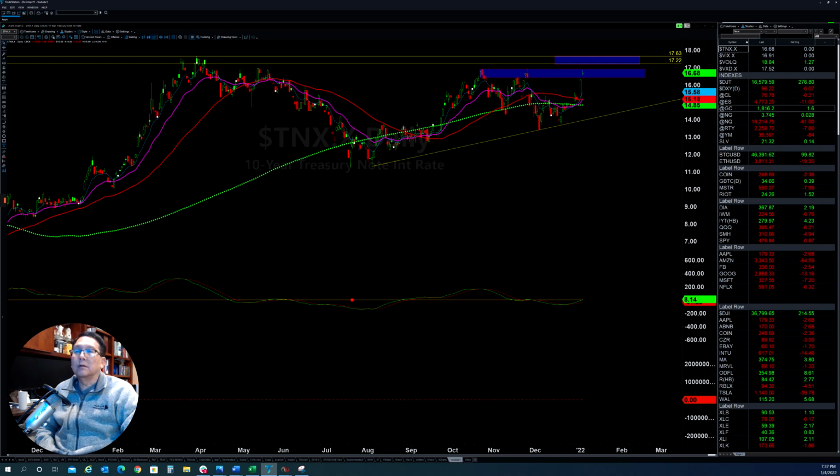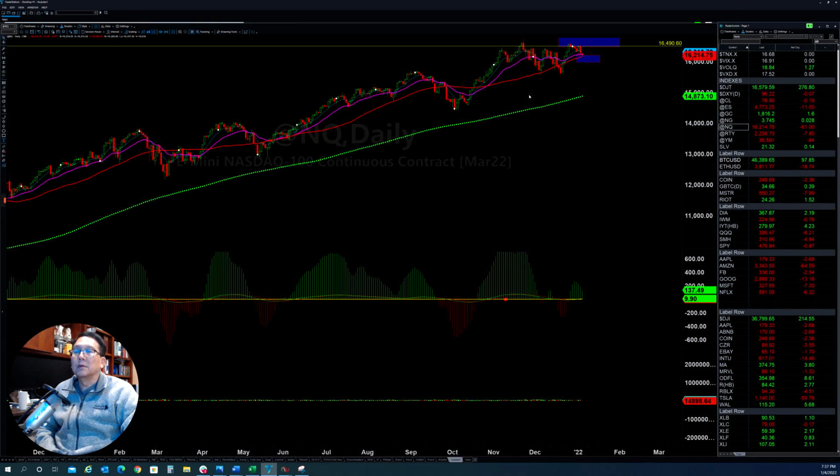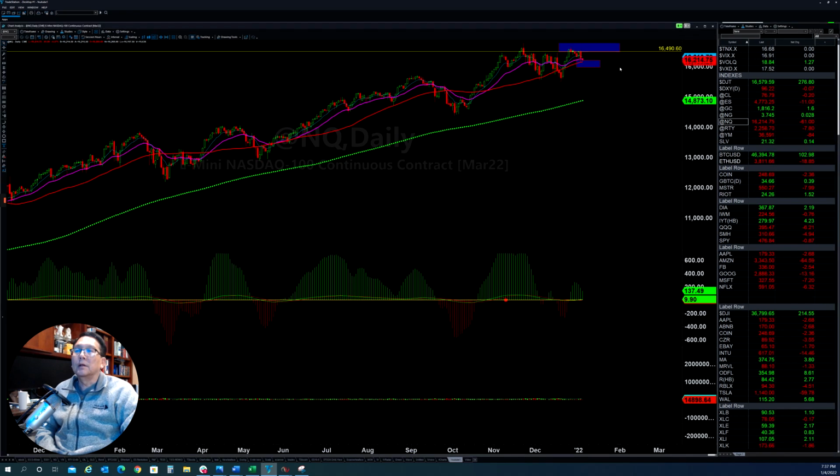So now let's take a look at the Nasdaq. As you can see here, because the yield curve is going up, a potential rate hike will make it harder for corporations to borrow money. They have to pay the higher interest rate, with the potential to lower future forecasts. That's why they get into trouble when they hit the sell zone here and then pull back down.